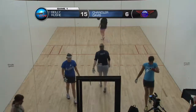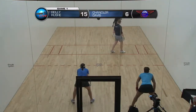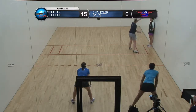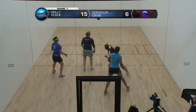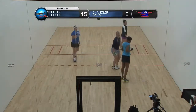One down. Well, 16-6. Yeah, I like those soft serves. Bailey tried to cut that one off, but decided to take it off the back wall. Let's see what she does here. That's a good shot. Nice move.